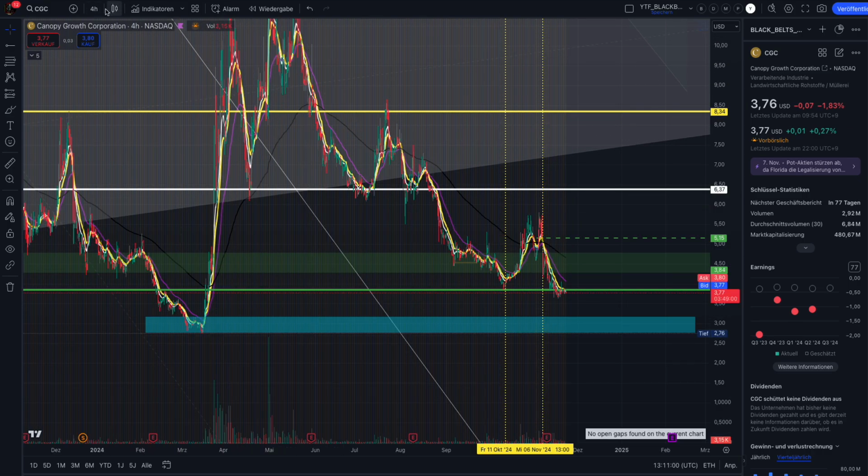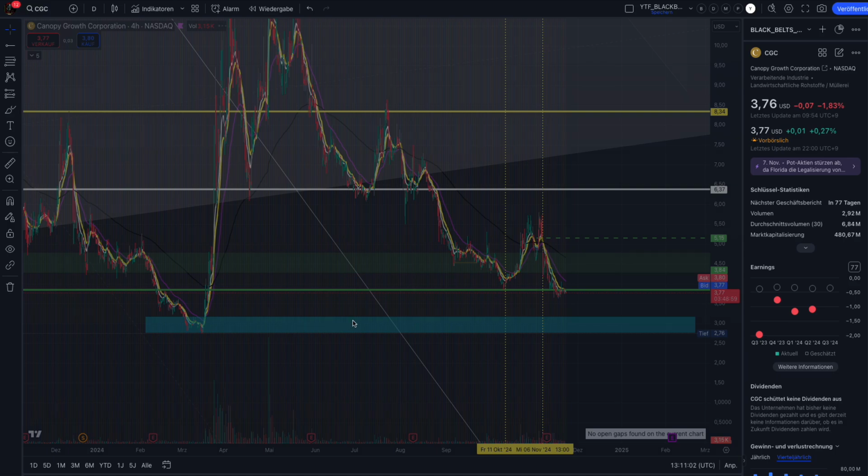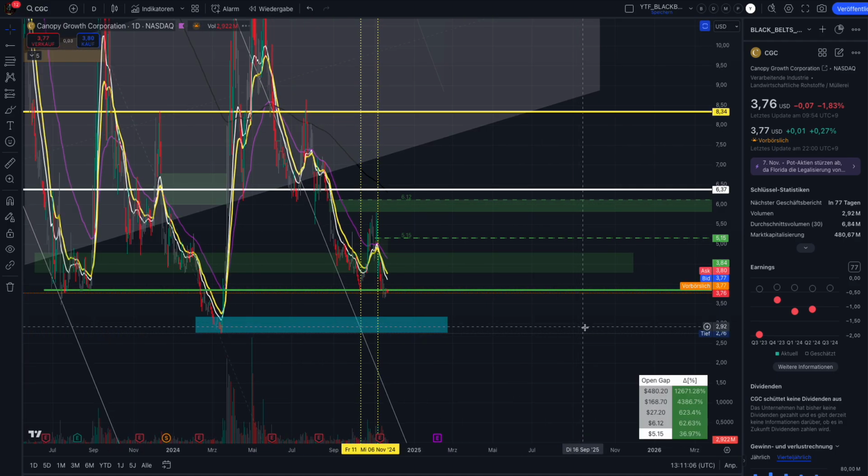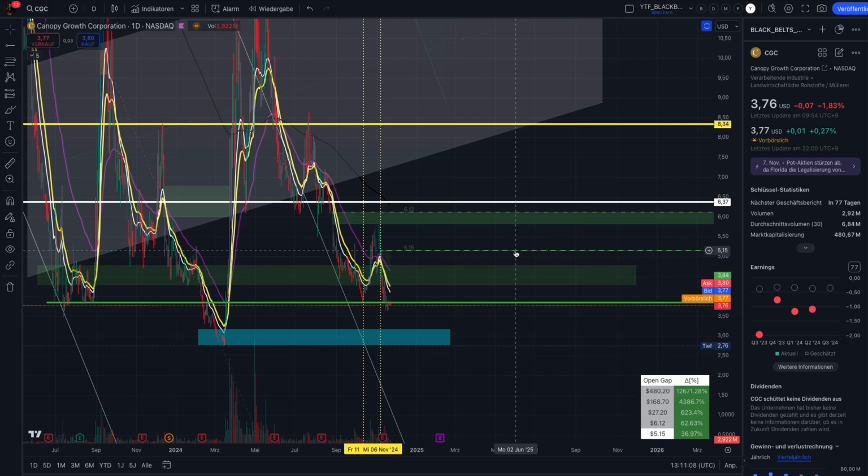Yeah, the price levels to the upside, guys, are clear. Nothing changed here. So let's wait for TradingView. So we have some open gaps here in the chart: $5.15, $6.12, and one of the main resistance, or make-it-or-break-it, price levels is $6.37. So in my opinion, everything between $5.15 and $6.37 should be absolutely possible for Canopy Growth.